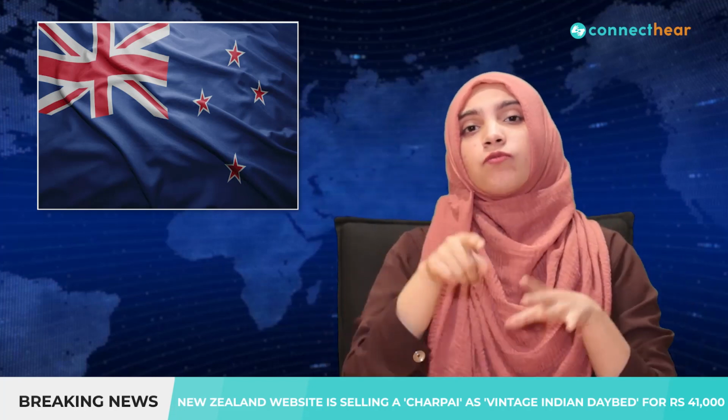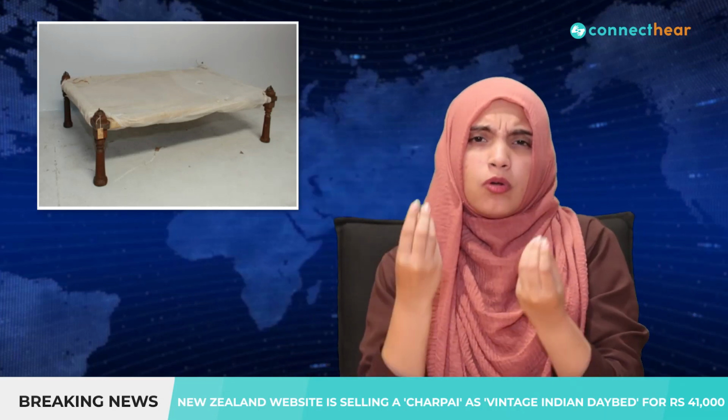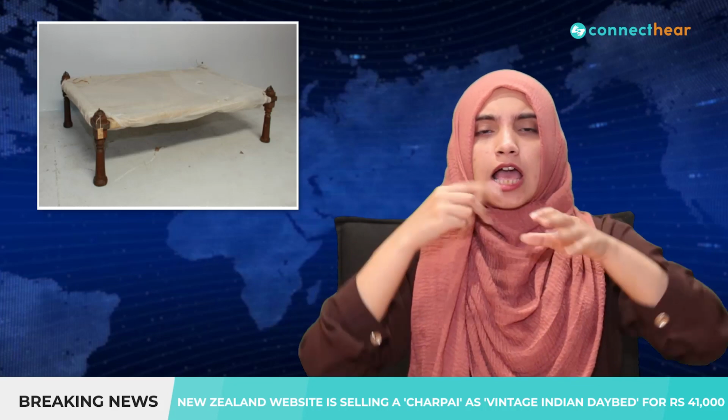It's all about marketing, as capitalists would sum it up. A New Zealand retailer has taken a very common Indian household item, given the image of the item a spin, and marked up the price. For Indian culture, this isn't new.